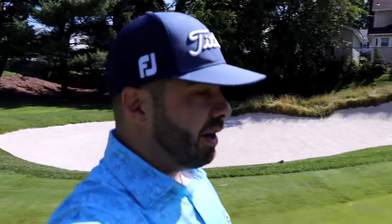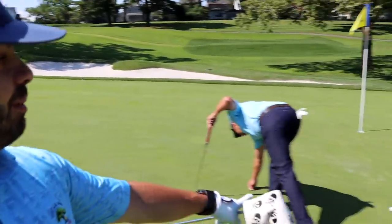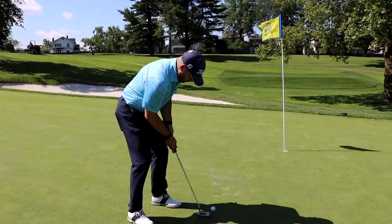All right, off to a good start here on one. Always good when you have a birdie putt. Landed the 60 degree in, pulled it back a little bit, pin high. Now the pressure of birdie.